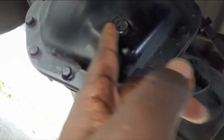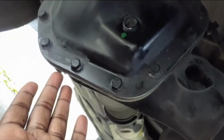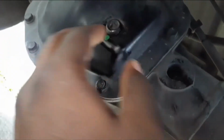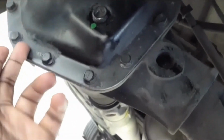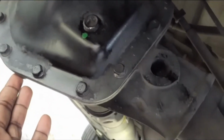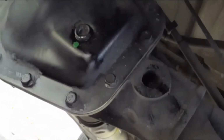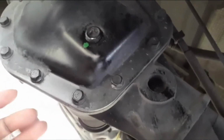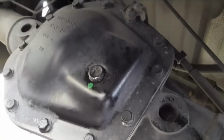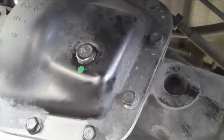I put some thread tape on there to make sure it doesn't leak out. You know, I've put it back in there before on some vehicles without the tape, and I haven't had no leaks. But if you want, you could put some thread tape around there so it doesn't leak out, and you shouldn't have no problem. But let me get this off the jack stands. So I'm gonna take it for a test drive and let the fluid heat up, and then see what we got, see if we still getting that noise. And if not, that'll be a wrap. So let's get ready and see what we got.